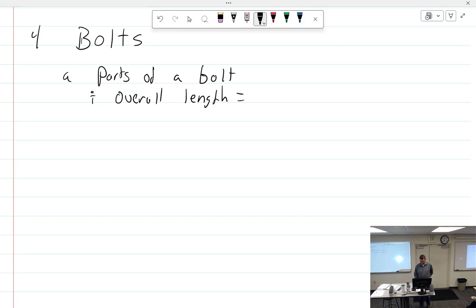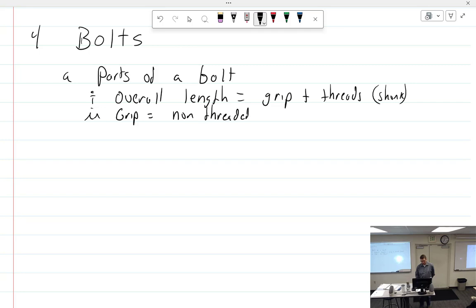Overall length equals what? Shank plus head. Grip plus threads, which is the shank. Not the head. Do not count it. What is the grip? The non-threaded part. And of course the threads are the threads.